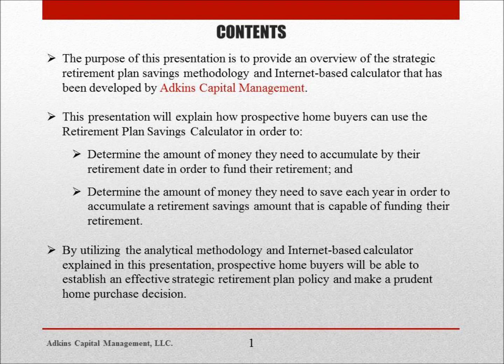The purpose of this presentation is to provide an overview of the Strategic Retirement Plan Savings Methodology, an internet-based calculator that has been developed by Adkins Capital Management.